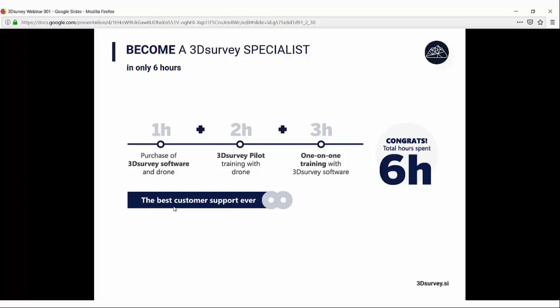So we ask our customers how much time they need, and briefly we can say you need 1 hour to purchase the software and drone. You need 2 hours of drone training to be confident to fly on your own. Most of the things actually happen automatically. And then you have one-on-one training for the 3D survey software. This takes around 3 hours. So we can say in around 6 hours, you are confident to go out, measure the field and work on your projects. And then of course, the best customer support ever is included in the first year and so on.